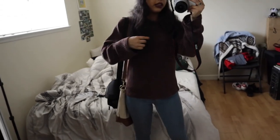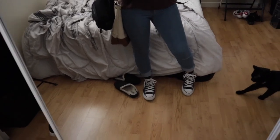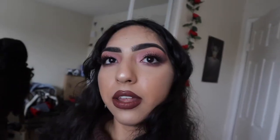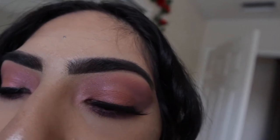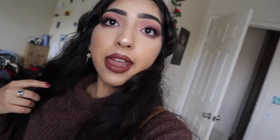So we are heading out now, but I just wanted to show you the quick fit. I got this turtleneck, long sleeve, kind of baggy top with my Levi's and my Converse, and then a cute little panda right there. And for the makeup, this is what we got going on in the eye. It's kind of like a pinkish purple look, and then got some sort of ombre going for the lips. So yeah, that's that. Now, let's get out of here.